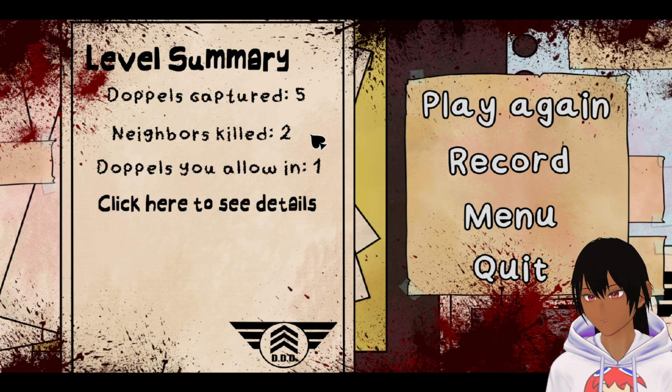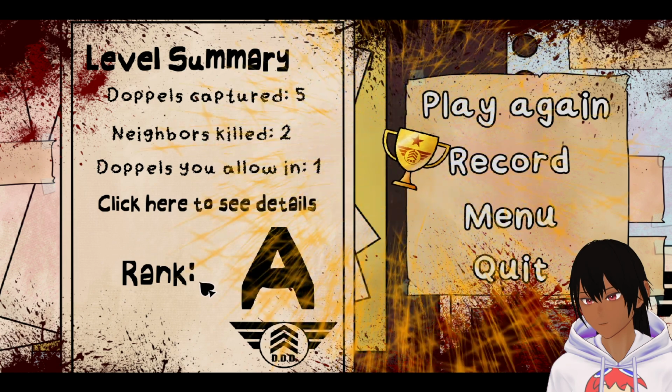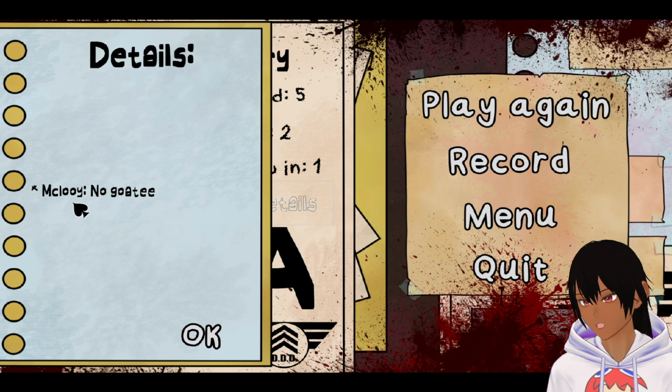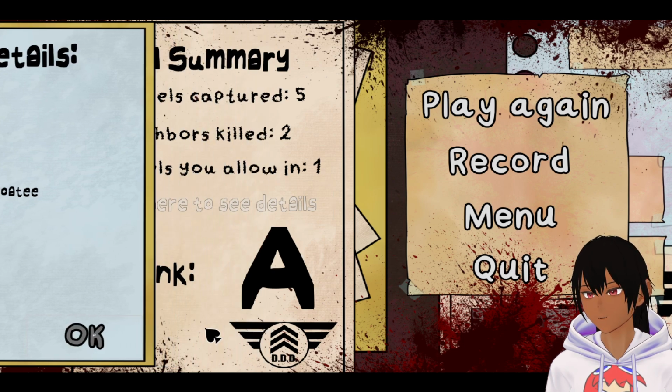Neighbors killed 2. Doppels you allowed in 1. Details. No goatee. I didn't check that. I did not check that.